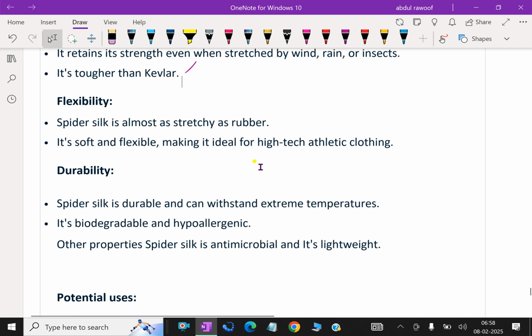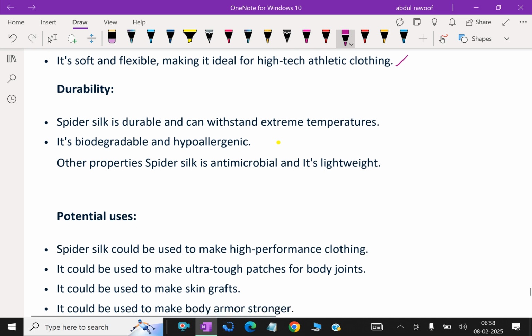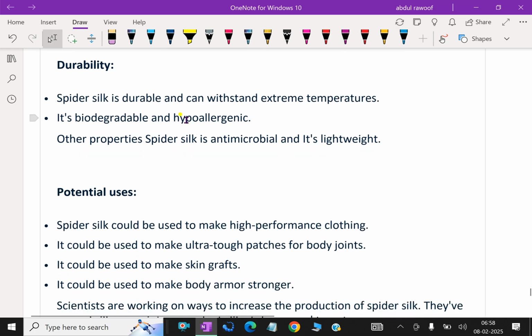Flexibility. Spider silk is almost as stretchy as rubber. It's soft and flexible, making it ideal for high-tech athletic clothing. Durability. Spider silk is durable and can withstand extreme temperatures. It's biodegradable and hypoallergenic. Other properties: spider silk is antimicrobial and it's lightweight.